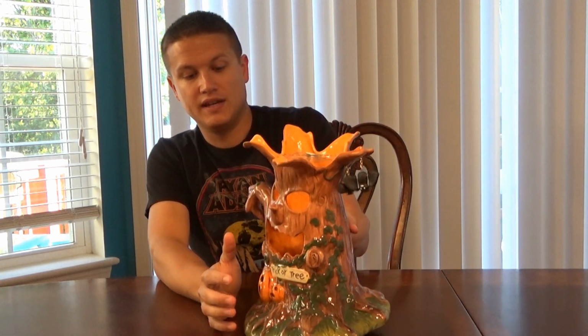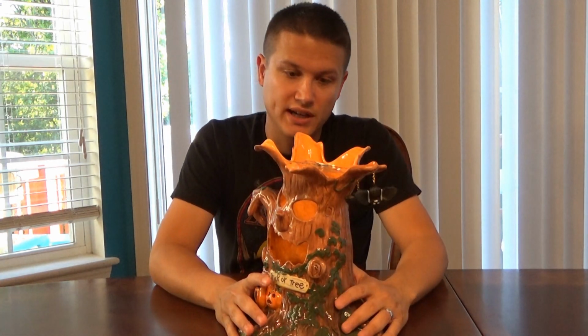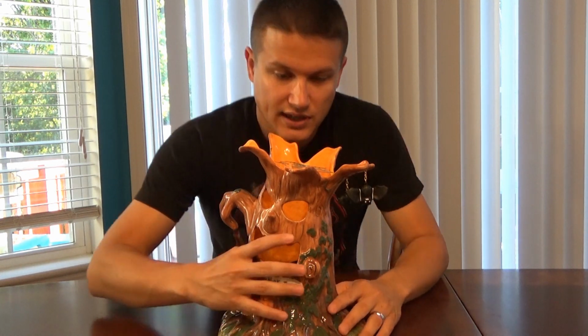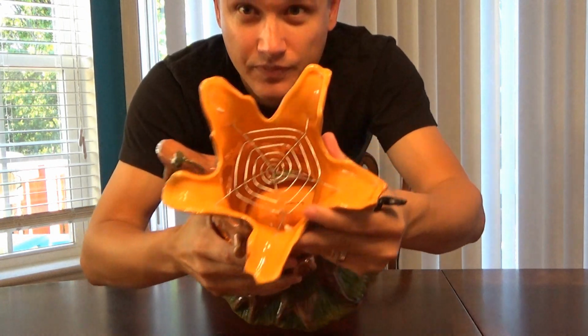So, I like to burn a lot of candles, especially Halloween candles. I'm big on going to Yankee Candle and their Halloween party, and I love Halloween candle accessories. So, it surprised me, out of everything I've seen thus far this year, the coolest so far belongs to Cracker Barrel. This is the Haunted Tree. It's a ceramic candle holder.